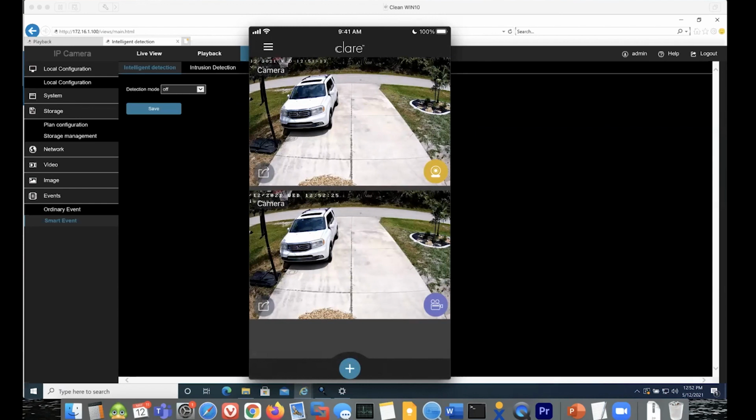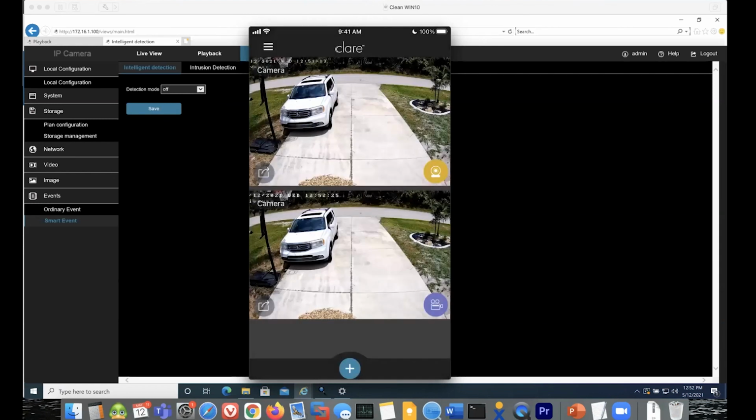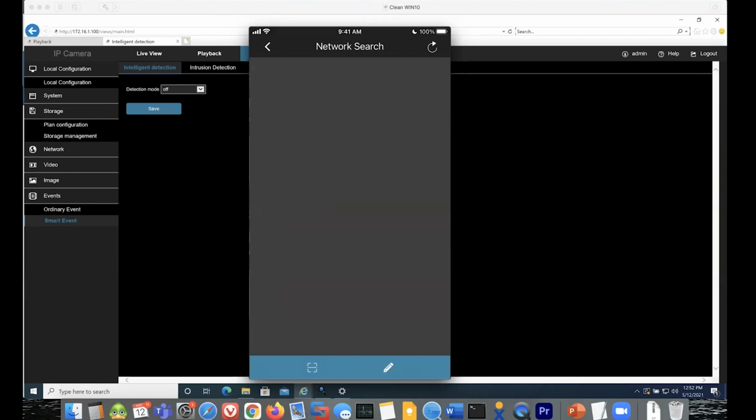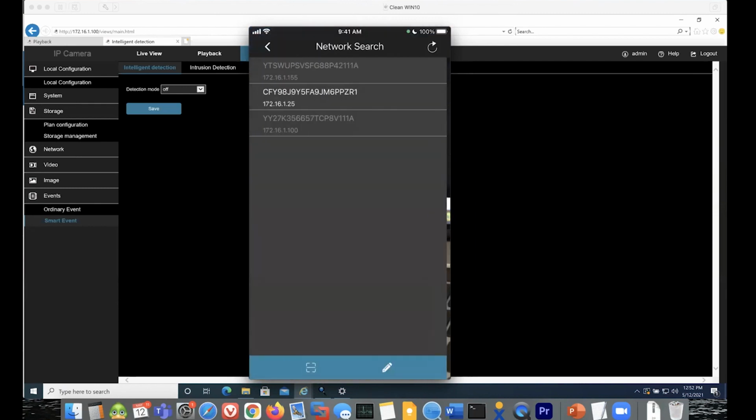So this bottom camera, I know this is just the camera because I can see the purple icon on the bottom right-hand side. If I want to share this with him, boom, I can open up this QR code and send it over. We use Teams at Clear Controls, or I could send him a text message. He could just go in and add a camera, hit this, and choose either devices on or off the network. An area will pop open, so you can either scan the QR code, or grab one from your files if you saved it somewhere. It's that simple to share a camera.